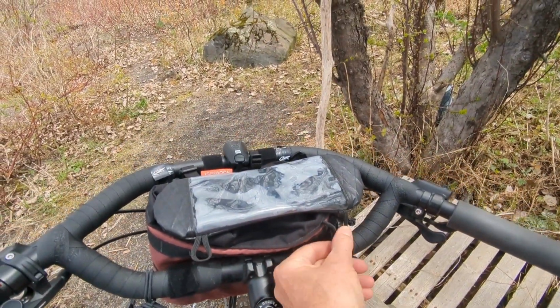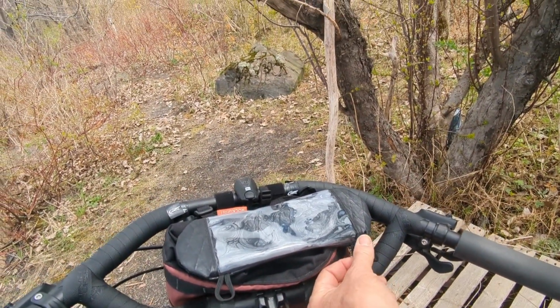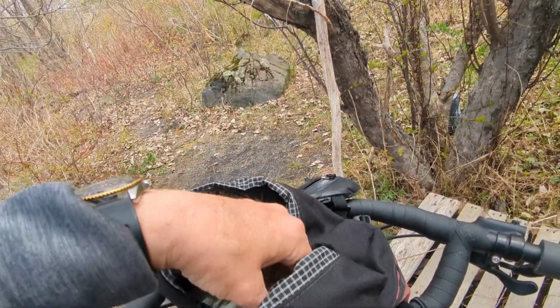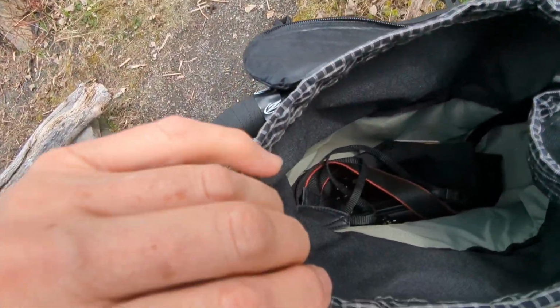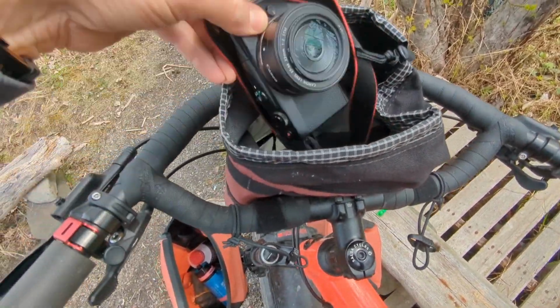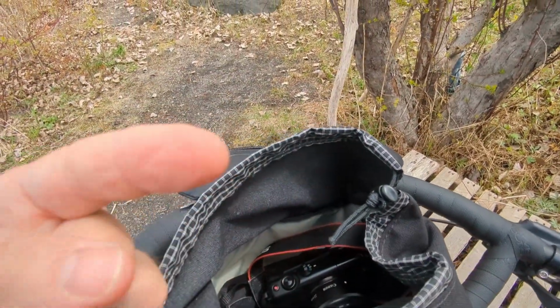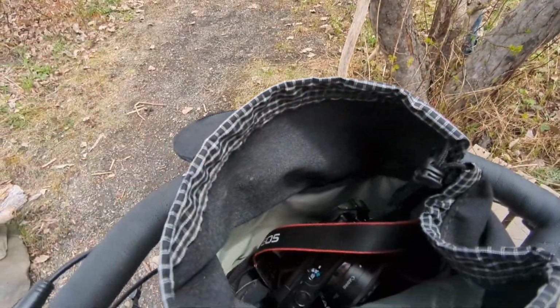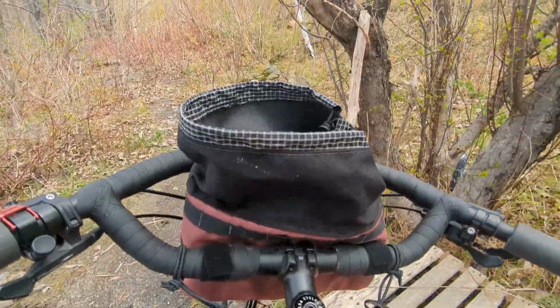Yeah, I think I just glossed over this handlebar bag. This is just the bits and bobs bag, the carry-all, anything that I can't fit in. You can put food in there, cans of whatever, beer. Generally my camera's in there. This cell phone is in there. Keys, wallet, you know, that kind of thing.